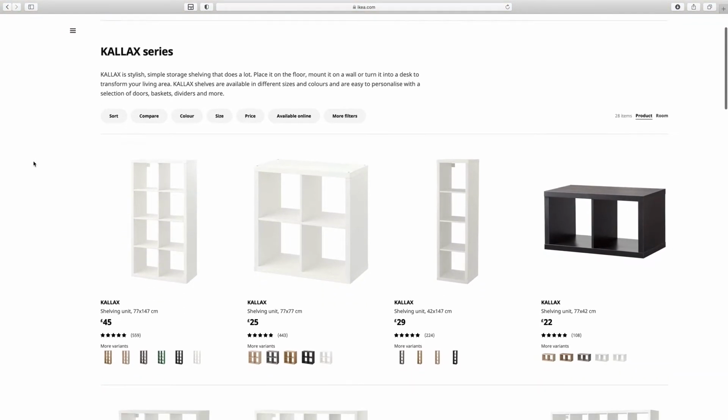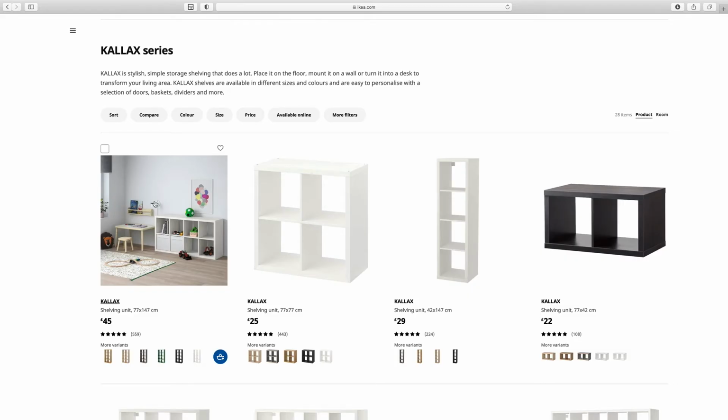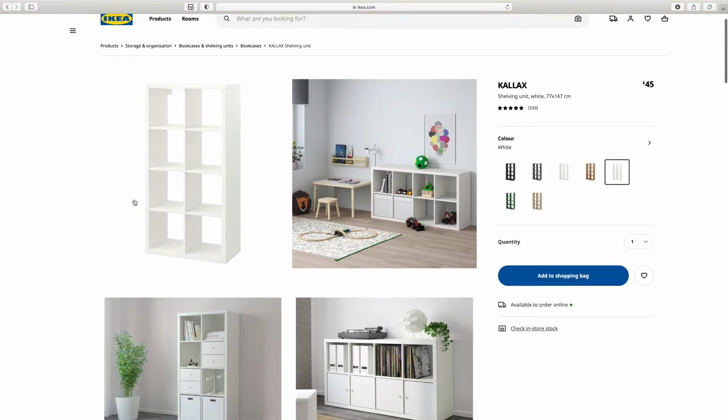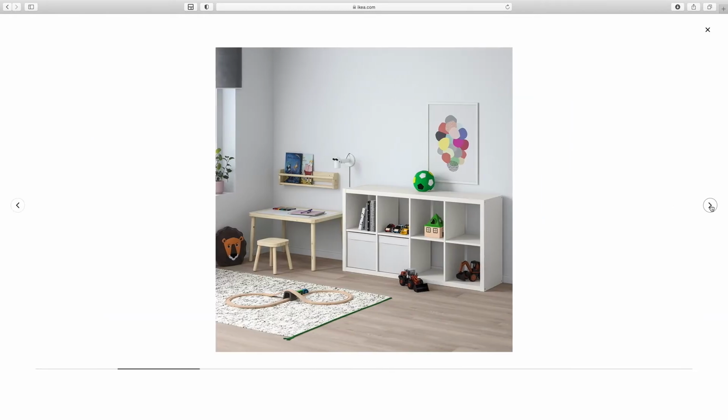Where we got it from is IKEA. This is called Kallax, K-A-L-L-A-X. They do come in a single row or a double row. As you can see, this is the double row, and of course you could have placed this vertically, but for the purposes of what we're working on right now, horizontal is the best way to go.